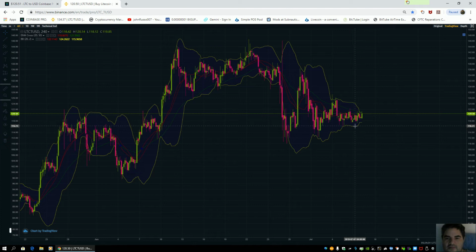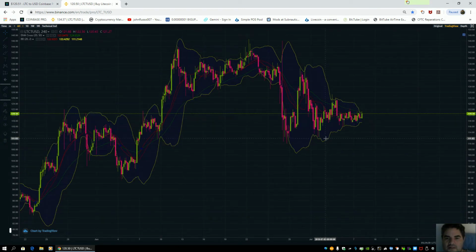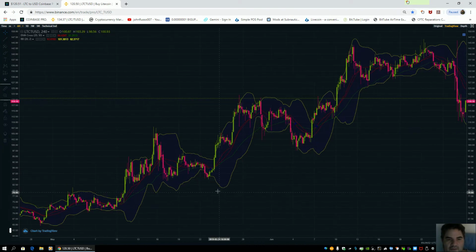If you look at this graph really quick, I could tell you we're more than likely going to go up. We just started to break out off the top Bollinger Band. You see right there? We're just a tiny bit over it. Let's see what happens when we go a tiny bit over it.